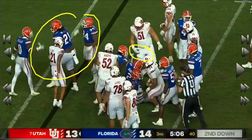If Florida can get 25 or 30 snaps out of him a game, he's going to get better and better and better, and he is going to be an absolute force on that line playing D-tackle, nose tackle there. That is going to be something to watch this season.